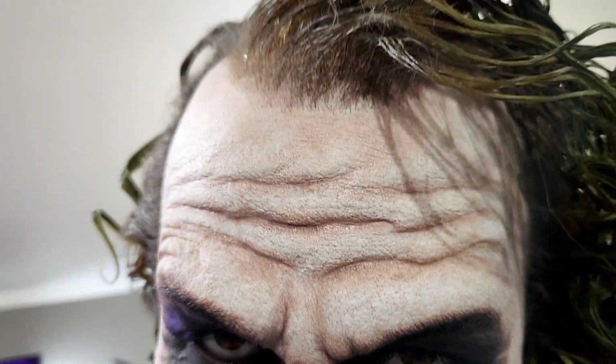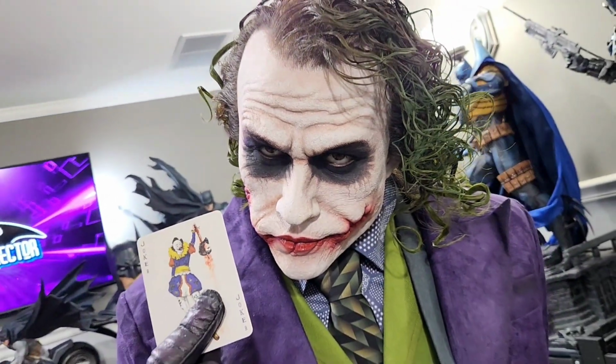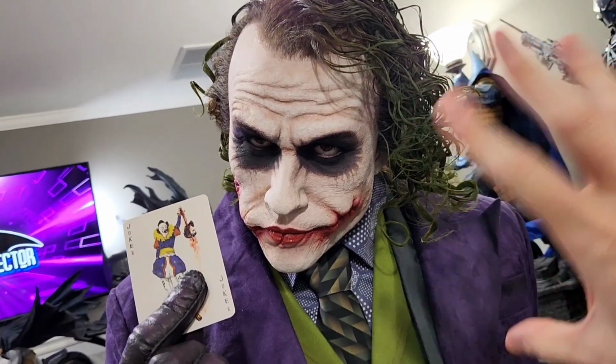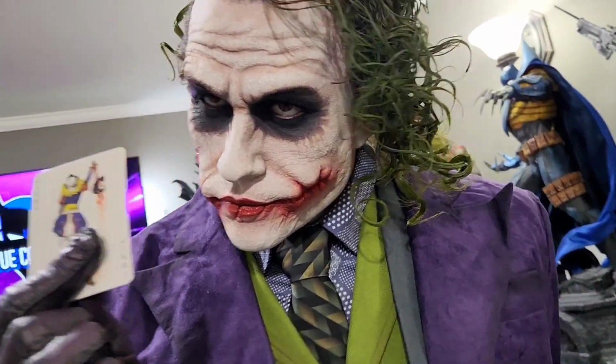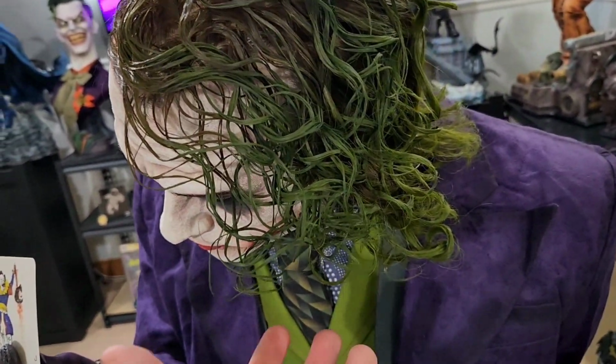And then, of course, you have all of the hair up top as well. It's all hand-punched. But, I mean, just look at this thing. Look how creepy that is. The hair is another issue. Out of the box, let me again stand up here. Out of the box, it's all in a hairnet, so it's all squished up.